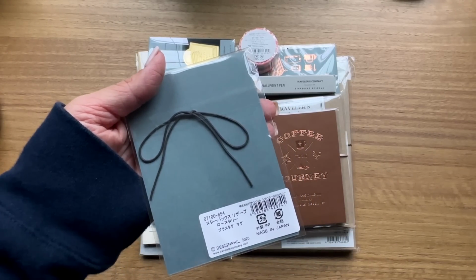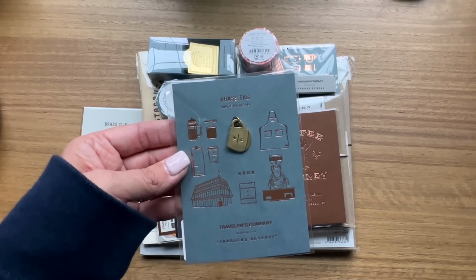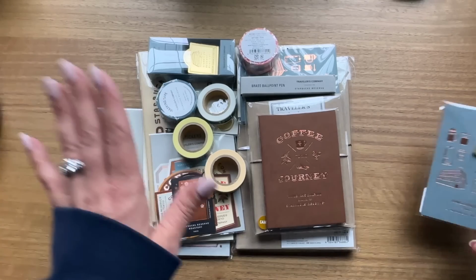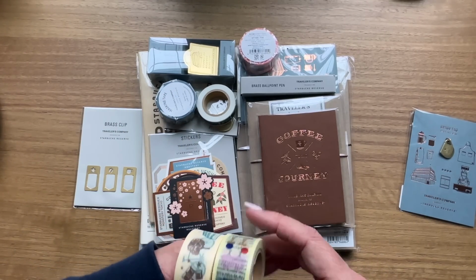I will say I spent the most money at Starbucks. Like, I think they actually mark their stuff up. I was surprised at the final number here, what I spent. It added up really quickly.